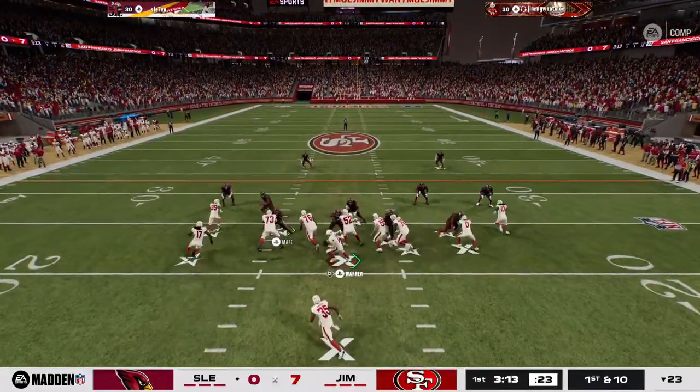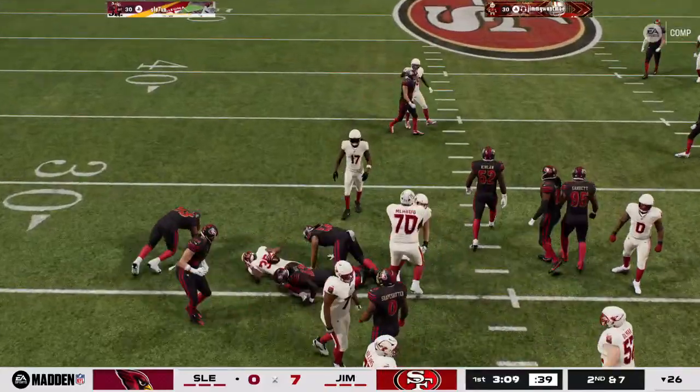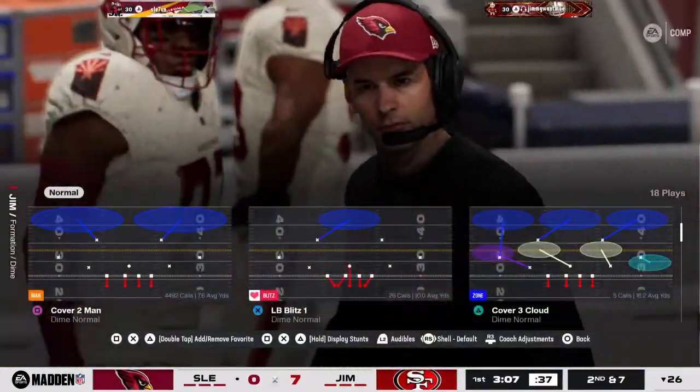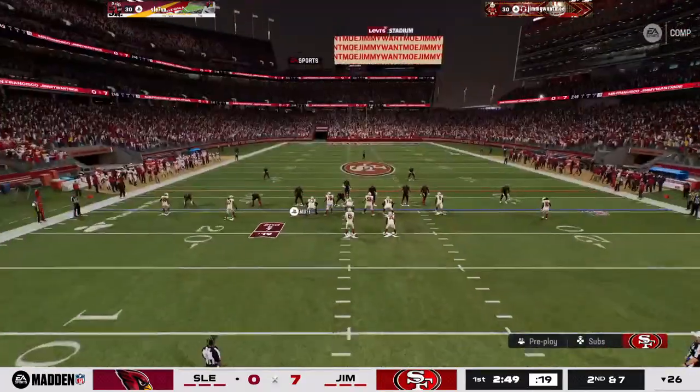They'll start this drive out on the ground. Nothing much materializing there on the first down run. He'll get a couple, and that's it. Balled at the 26, 2nd and 7.